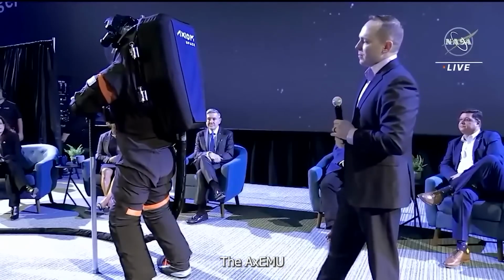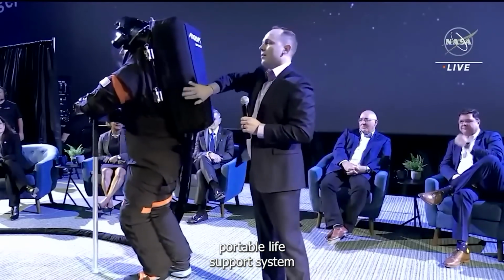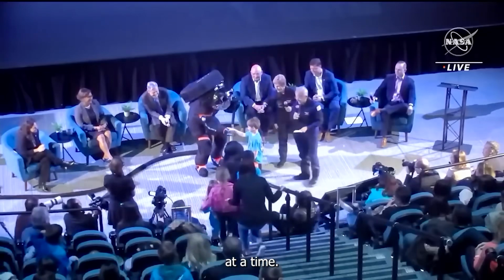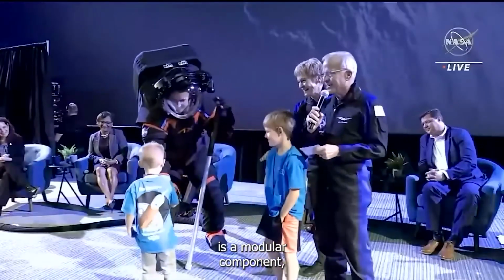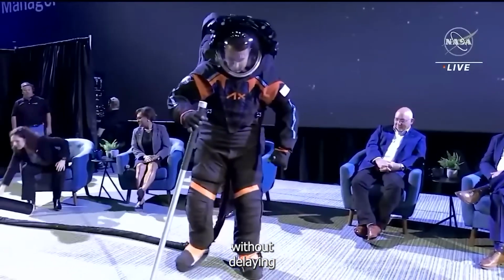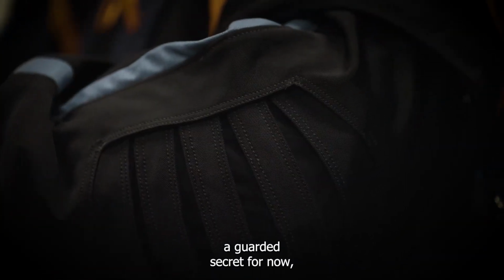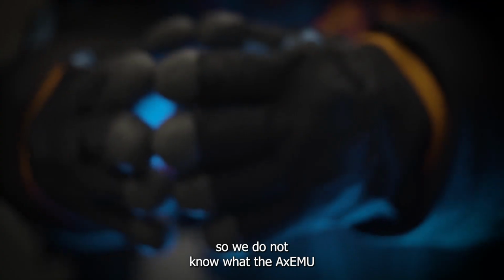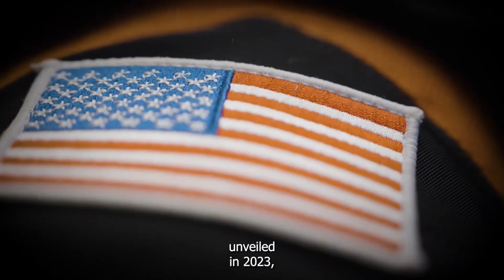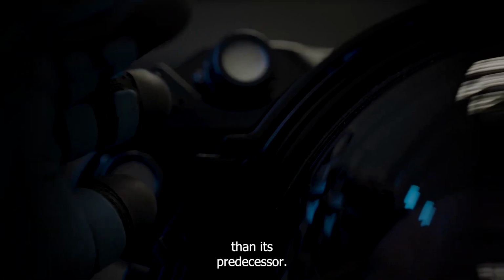The AXEMU also retains the EMU spacesuit line's trusty portable life support system, PLSS, which can support an astronaut for up to 8 hours at a time. Additionally, the PLSS is a modular component, meaning it can be swapped out quickly for another one without delaying mission objectives. The suit's outer layer fabrication remains a guarded secret for now, so we do not know what the AXEMU units will look like exactly. However, based on the prototypes unveiled in 2023, the new suit will be significantly sleeker than its predecessor.